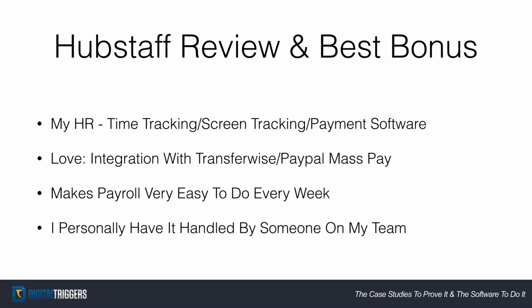And it's beautiful because you can put in maximums, you can set alerts. You can say, I only want this team member to be able to work 40 hours, and here's their rate. Alert me if they go over, or whatever you want. There are controls in there so that somebody can't work around the clock and ding you for it, right? This has made payroll very, very easy to do every week.